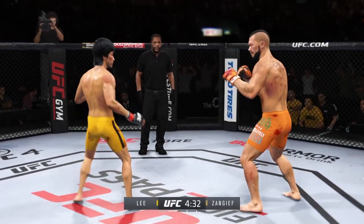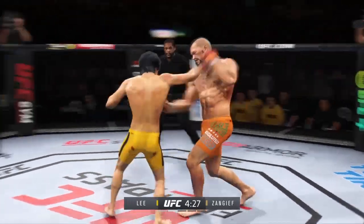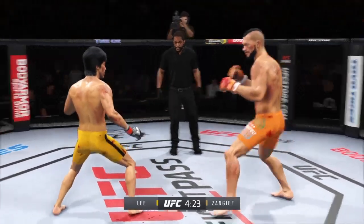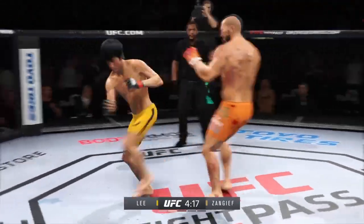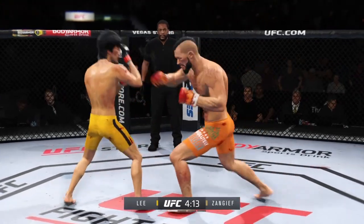Great punch landed with so much power. Relax. Ooh, blocks the shot. Slip and counter by Lee. Look at how he turns his hip over when he throws that kick. Lee's right torso starting to bruise pretty good here.